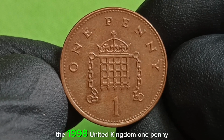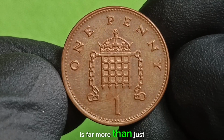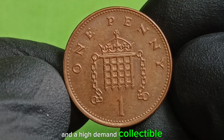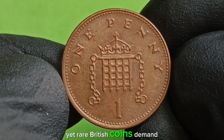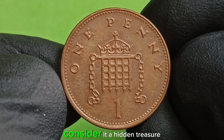The 1998 United Kingdom one penny in circulated very fine condition is far more than just a small piece of copper. It's a slice of British history, a beautiful example of fine minting, and a high-demand collectible with real value in the dollar market today. As more collectors turn their attention to modern yet rare British coins, demand is only expected to grow. If you have one in your collection, consider it a hidden treasure.